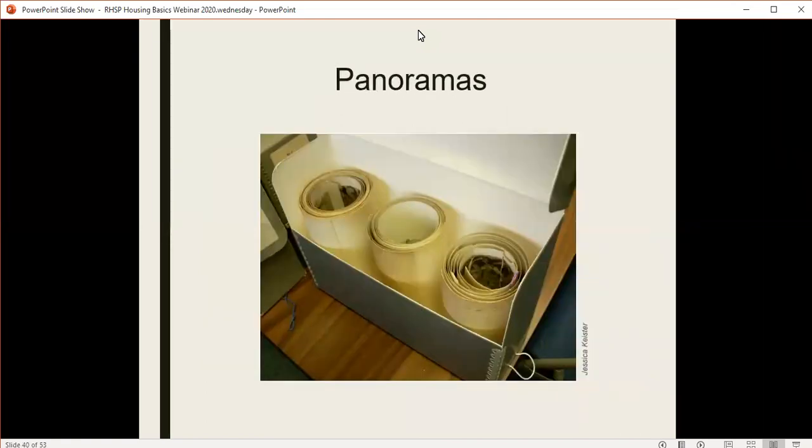Rolled panorama photographs are extremely brittle, and forcing them to unfurl can cause cracking or breaks. So it is appropriate to house panoramas rolled vertically in a box until a later time when they can be humidified and flattened by a professional conservator.